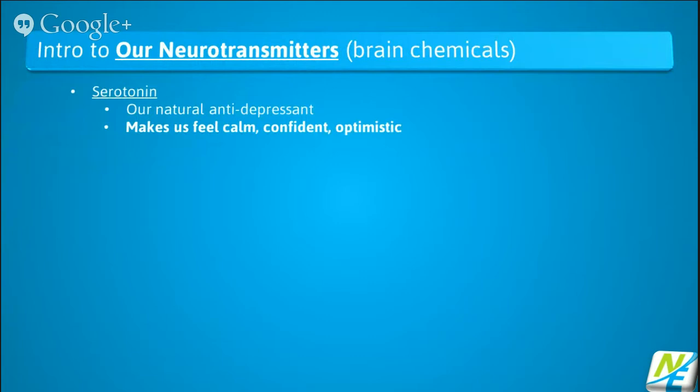The first neurotransmitter that we're going to learn about is serotonin. Serotonin is our natural antidepressant. When our serotonin is high, we feel calm, we feel confident, optimistic. When our serotonin is optimized, we really feel ready to take on anything.